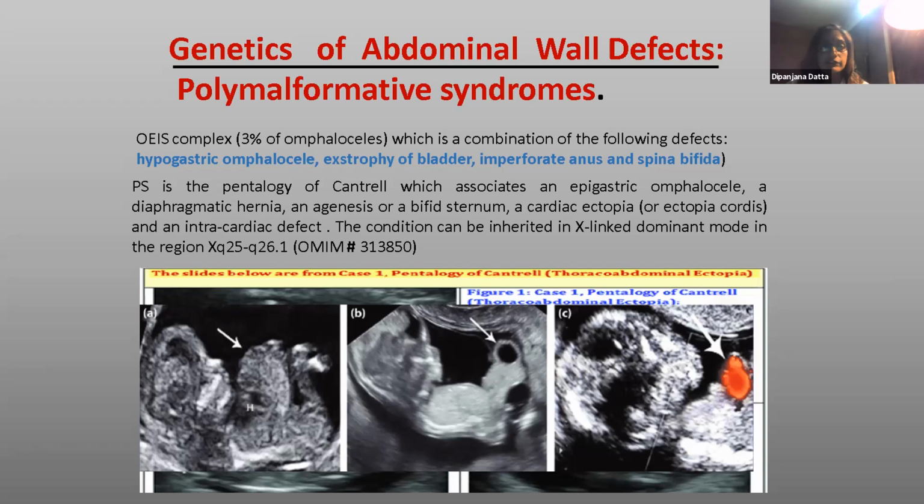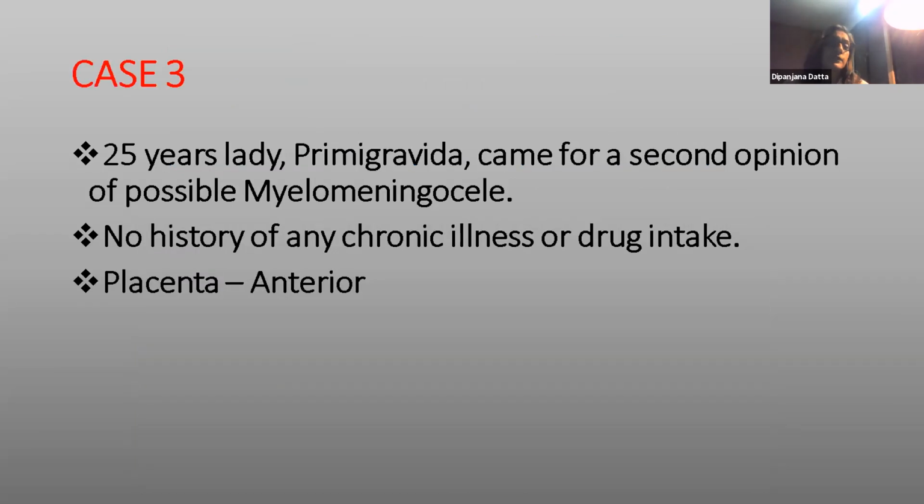In case of pentalogy of Cantrell, this is an X-linked dominant disorder. And when we are looking at such dominant disorders, there can also be a difference in expression, so we might not find all the symptoms at one time. So maybe we need to follow up to look at these signs when we are getting one or two signs. This is a very important point, Dipanjana, you have raised, that whatever is written in the books, you may not see. So in the first trimester in particular, you will probably give a probable diagnosis.